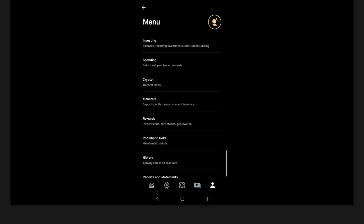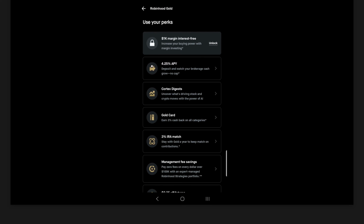So yes, this feature requires that you have a Robinhood Gold membership, which if you pay yearly for it, it's $50, which comes out to be a little bit over $4 a month. And I truly think it's worth paying that, but I'll leave that up to you guys. So let's go ahead and click on Robinhood Gold here next.